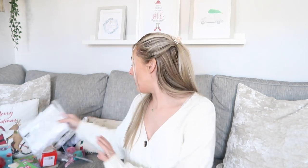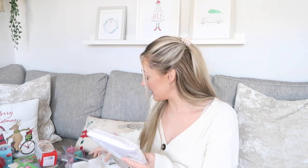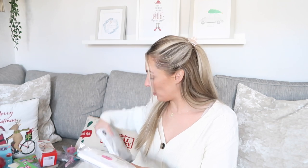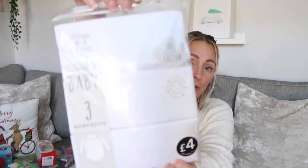So next up for Penny's stocking, I just kitted her out with some vests for the next size up, in 18 to 24. I did get her 2 packs of the long sleeved vests. I actually managed to get them in George at Asda. I've had such trouble because I just like plain white for her. It's been a nightmare. It's taken me ages to find them. But for 3 bodysuits with the long sleeves, they're £4. Like I said, she's got 2 packs of those.